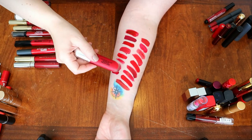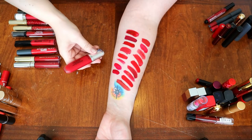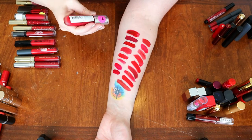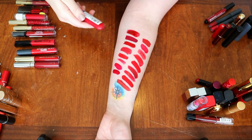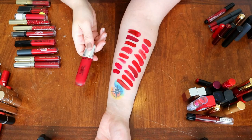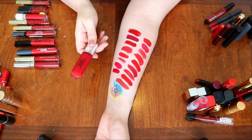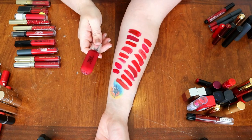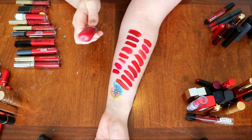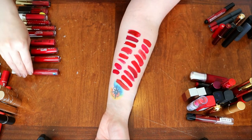So this right here, the third one right here, this is from Revlon. This is their Ultra HD in the shade Romance. And I remember I used to really like this a lot, but I just don't think it's doing it for me anymore. And also, even though this says that this is a matte lip color, I feel like it stayed pretty glossy. So we're just gonna go ahead and set that to the side in the declutter.